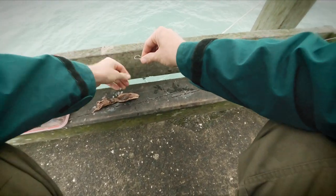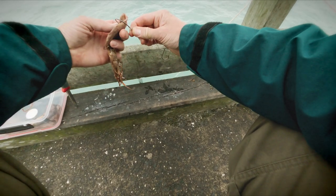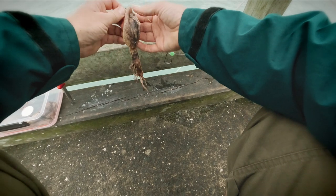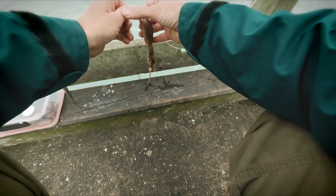I'll just change over, go to squiddy on this guy as well, cast in a slightly different direction. Let's see what we get.